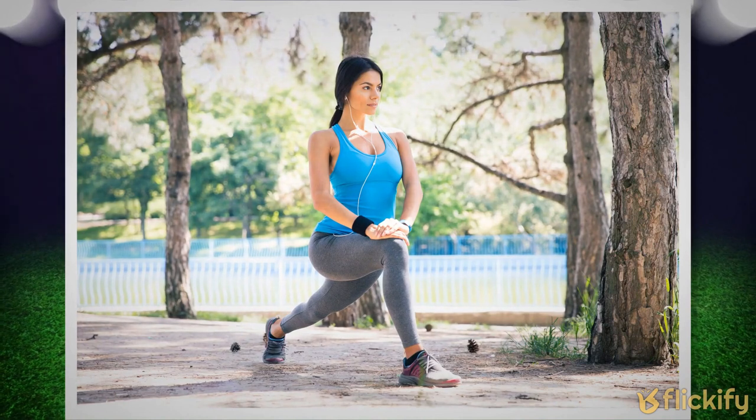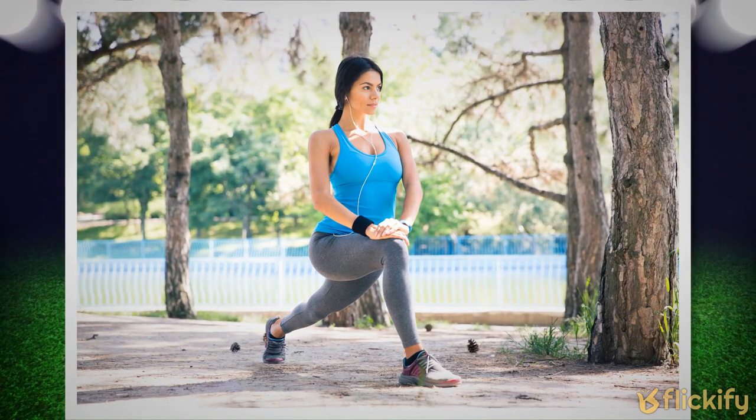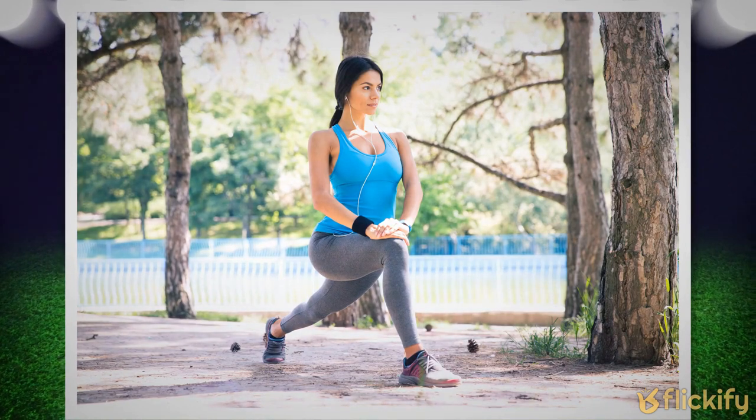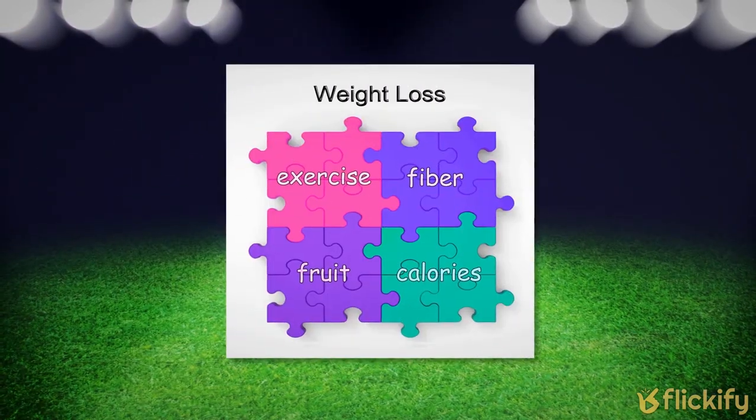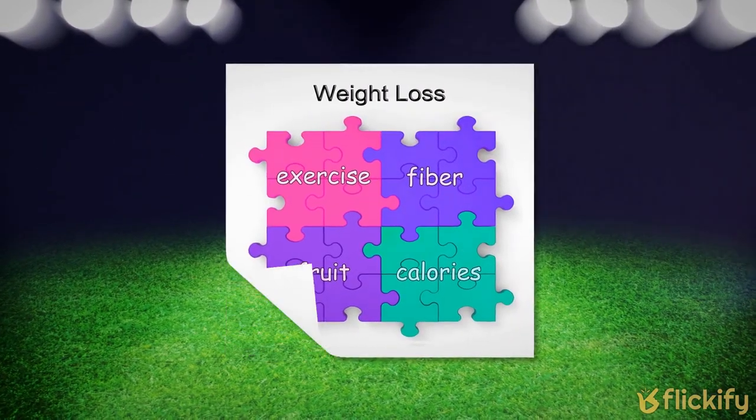sustainable way. So by incorporating the right types of exercise into your routine, you can supercharge your weight loss efforts and achieve your fitness goals faster. Let's explore the different ways exercise can help you shed those unwanted pounds.